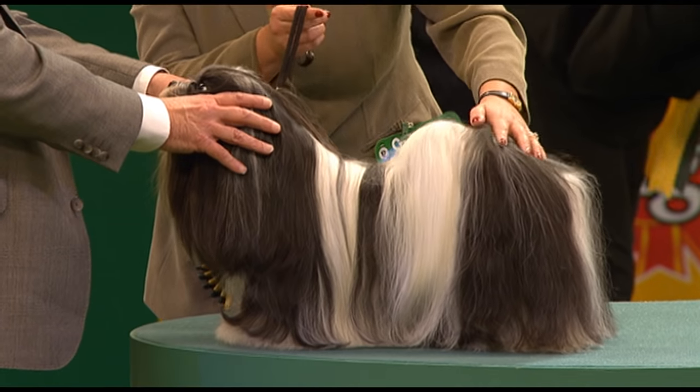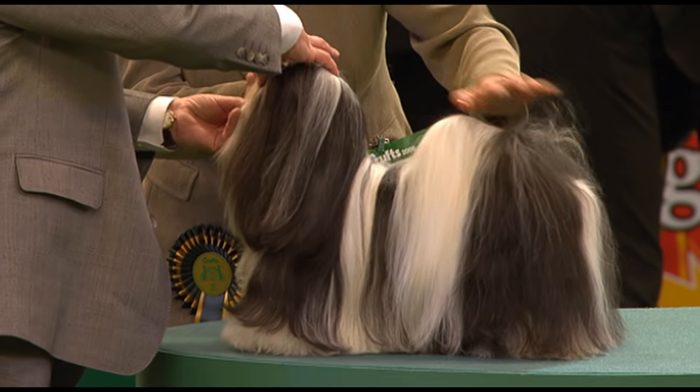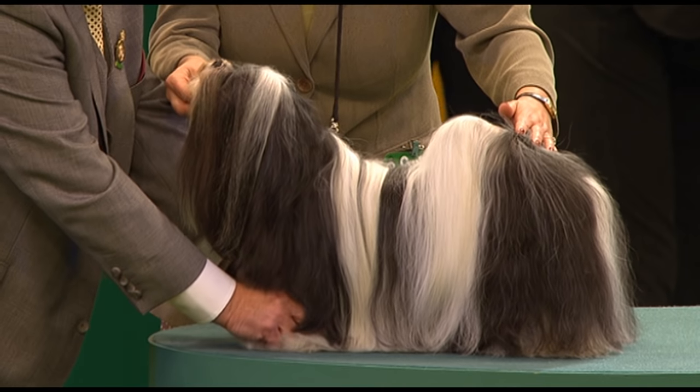And now, on the table, the Lhasa Apso. They were judged by Mr. Cunliffe. Another large entry. 212 here today. Mr. Cunliffe selected this dog, 4222.